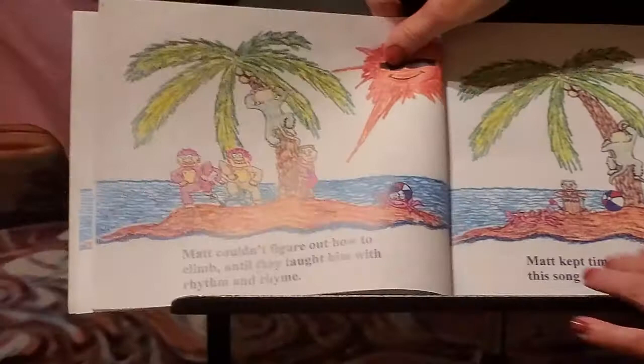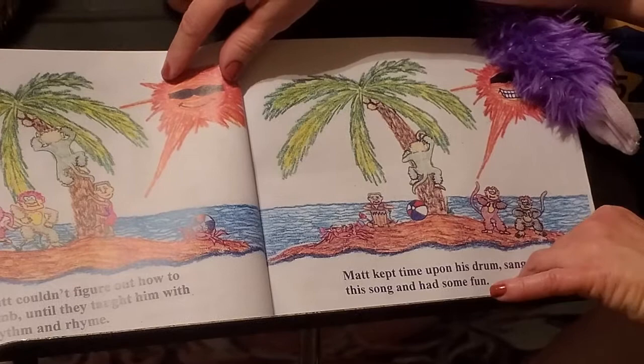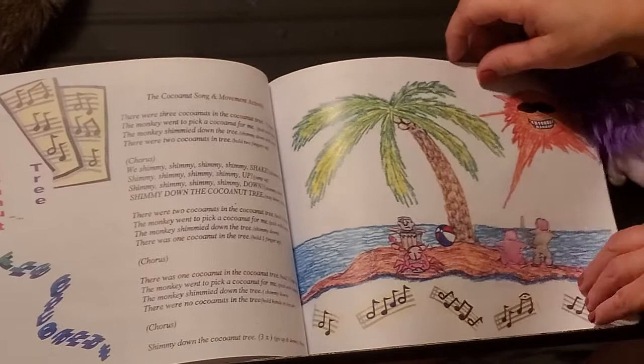Matt couldn't figure out how to climb until they taught him with rhythm and rhyme. Matt kept time upon his drum and sang this song and had some fun. We're going to sing the song at the end. See them shimmying up and shimmying down? The coconut tree.